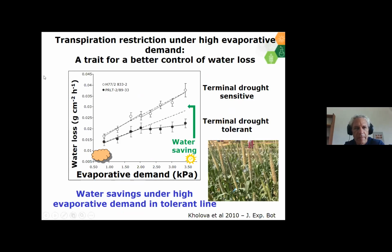So let's go back about 10 years, when we were looking at transpiration. That's here on the y-axis, as a function of evaporative demand, as a function of VPD. We compared two lines of pearl millet. One was sensitive to water stress, and its transpiration response to that increase in VPD, as we were gradually increasing the VPD, was linear. So in other words, physically, mechanically, the demand became higher, and the plant was responding by providing more water to the atmosphere. That second line, the black dots at the bottom, had a lower transpiration, and past a certain threshold of VPD, there was a breakpoint. So it was even giving less water to the atmosphere.